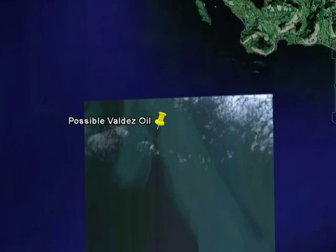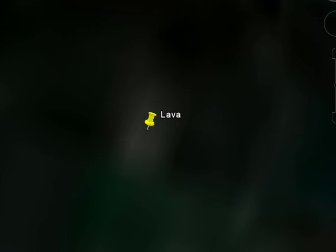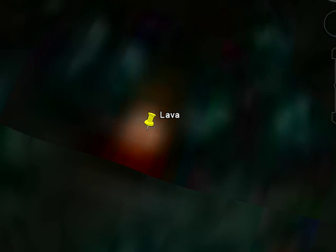Well, that's going to be interesting to see what happens here. And it might not be fast enough. That's where the pipeline goes under the river. That's possible oil spill from the Valdez. I don't know, but it's darker.